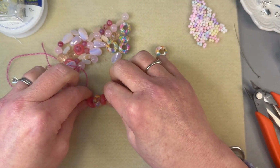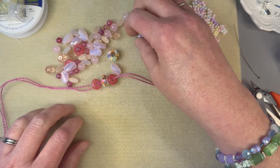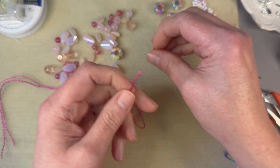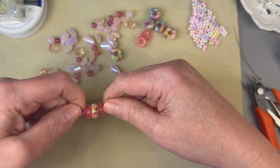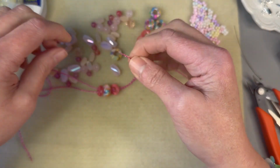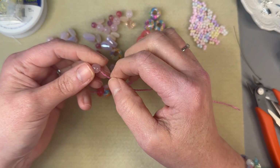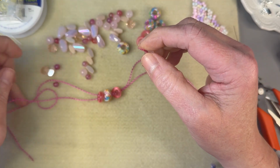And this one can be kind of like a 2-strand now that we know that all the other stuff fits on just fine. So I think that's what we're going to end up doing. And maybe we'll come back and put more of these on. So maybe we could do a little separation here and use some of these other little beads and then put another ring on to bring them all back together. We'll figure that out. Let me just move these off to the side.